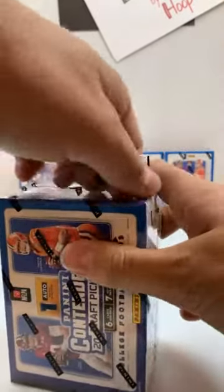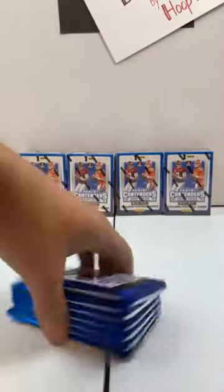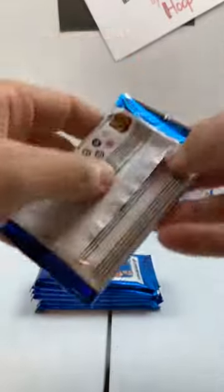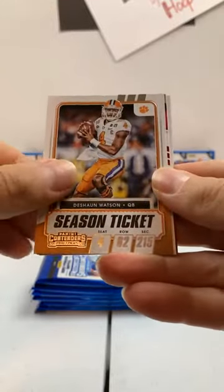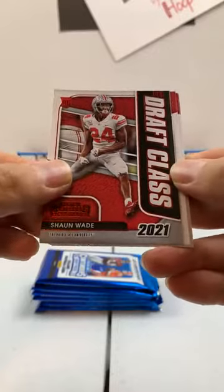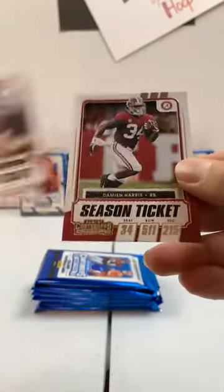Box number four. All right, we'll move that pack to the back. That's been the pack with the autograph in all three of the first boxes. CeeDee Lamb, Deshaun Watson, a red draft class, Sean Wade. I think we got a Sean Wade earlier. That one is red. Matthew Stafford, Damian Harris, Tua.